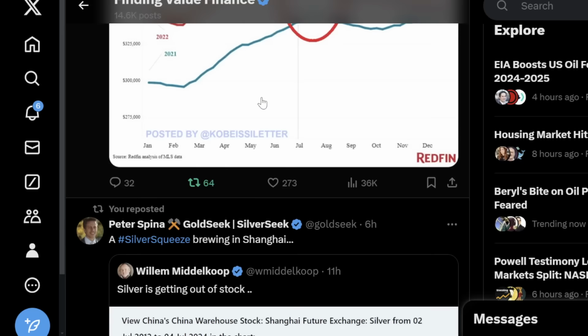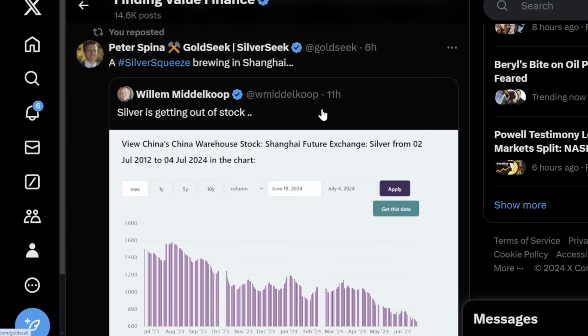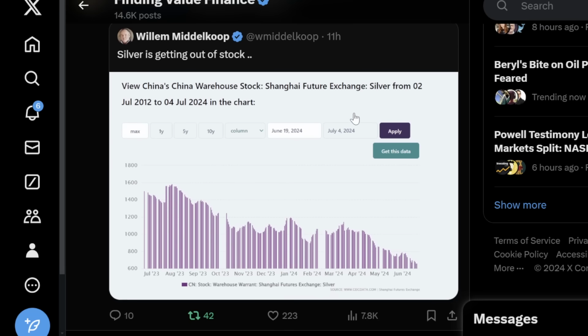Let me go back here. Here we go. There's a silver squeeze still brewing in Shanghai. It says silver's getting out of stock. So this is China's warehouse stock, Shanghai Futures Exchange, silver from 2012 to July of 2024.